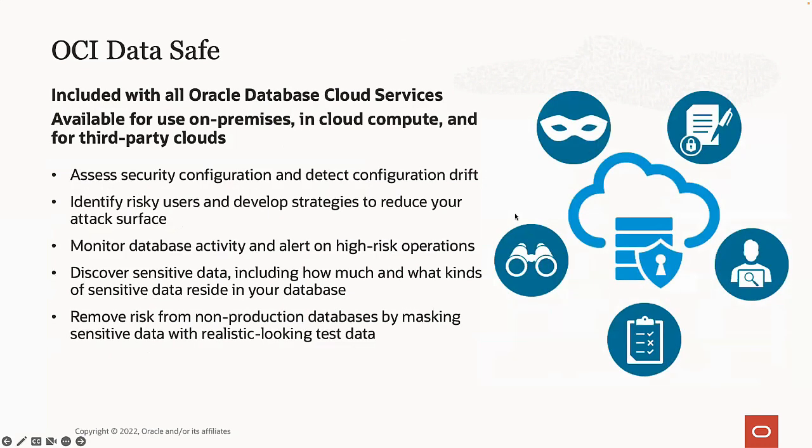And we talked about another area of data security, and one of that is securing your database workloads. So OCI Data Safe is going to be a way for you to really monitor, assess, and react to different areas of your Oracle databases. It could be all Oracle database cloud services used for on-premise, in cloud compute, and for third-party clouds as well. But it's going to give you a couple different areas to help you really secure each of these databases that you choose to enable this on. So this will be an enable process.